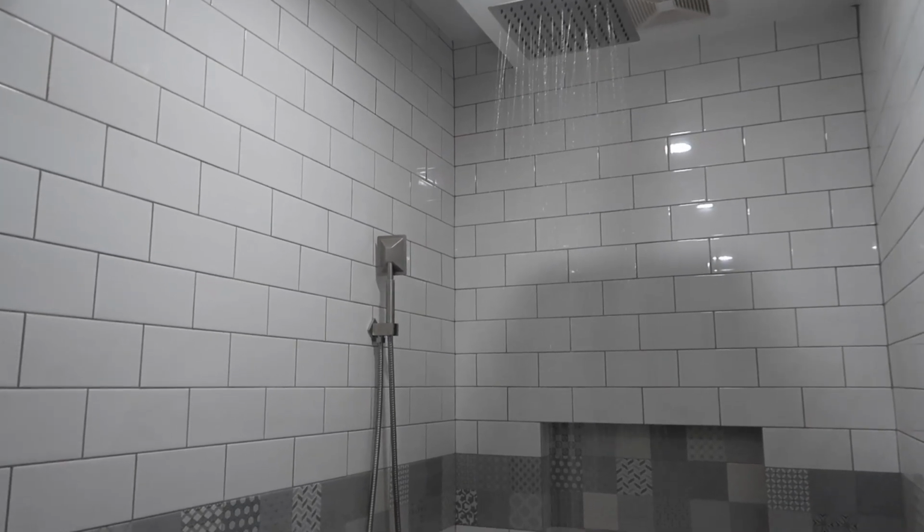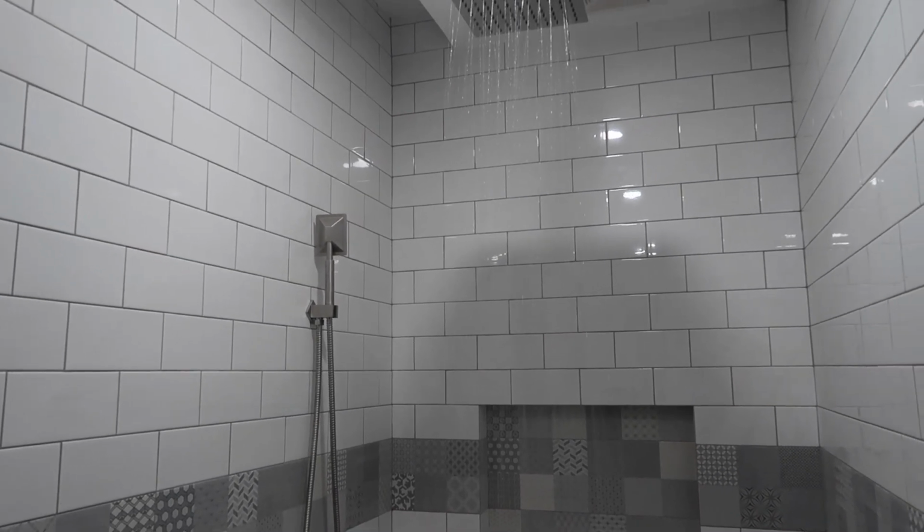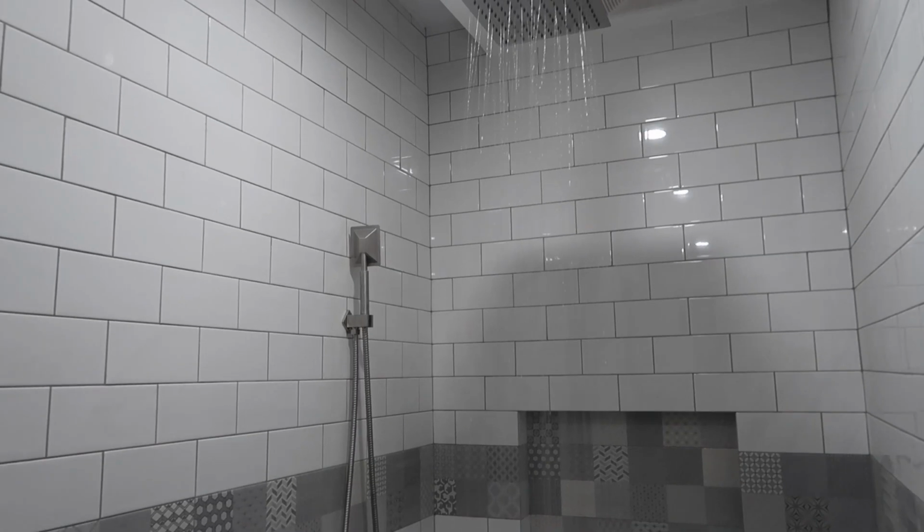Alright, and now here is our rain shower. Everything is working good. Alright everybody, that is about it for our video. These guys back there behind me are cleaning up right now.